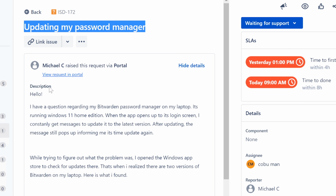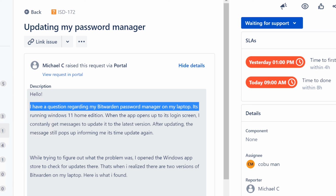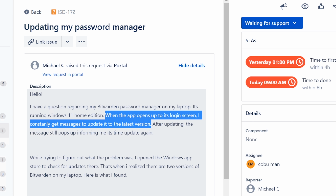Updating my password manager, from Michael. Thank you, Michael. Hello. I have a question regarding my Bitwarden password manager on my laptop. So that's another password manager. I've never heard of it, but it doesn't matter. They all should function kind of similarly. It's running Windows 11 Home Edition. Oh, you've lost me there, buddy. I haven't used Windows 11 yet, but that's okay. I'm going to use my knowledge and personal experience and try to help you as much as I can. And that's all you can do as tech support.